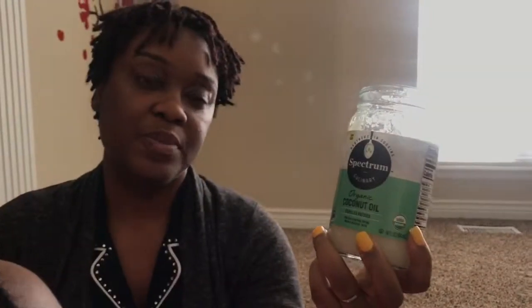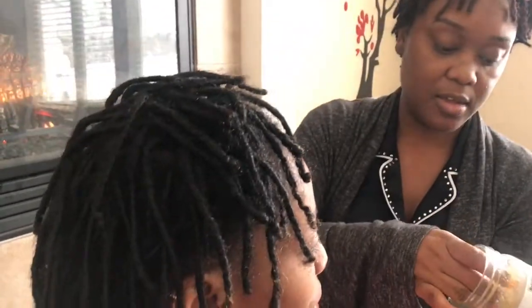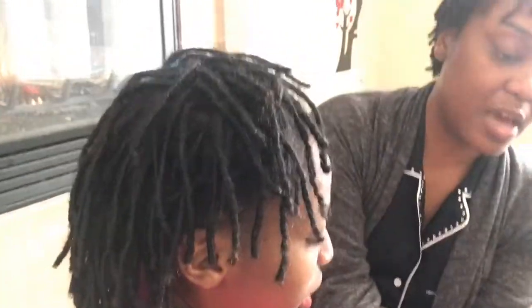And then last, to lock everything in, this is organic coconut oil. This helps her hair shine, get a gloss to it. And really, it's all about the shine to me with this and locking everything in. As you can see how much I'm going to use on my hand, it's kind of falling on the floor. But that's the amount. I will rub it together.